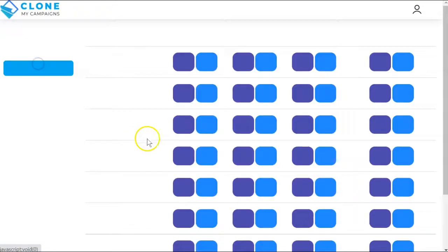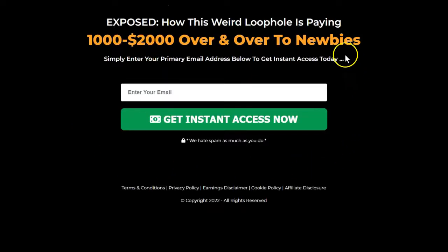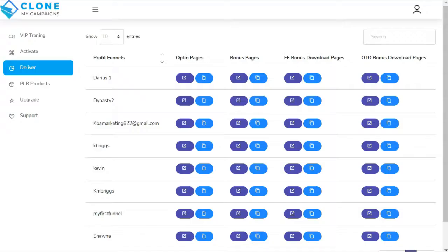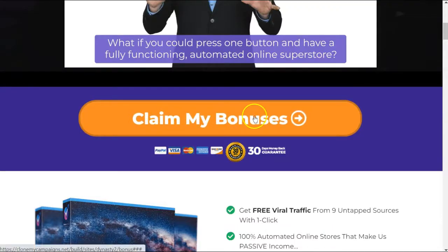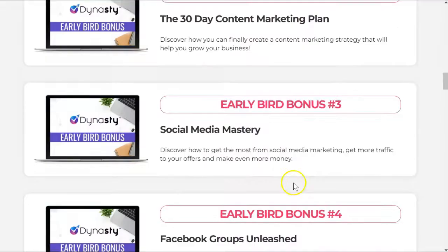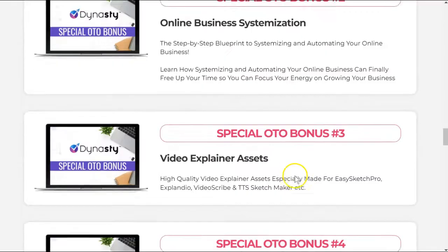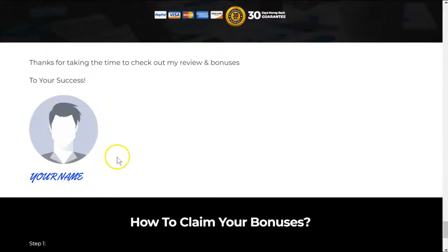If we take a look at the Deliver section, this will actually show us the pages that Clone My Campaigns has made for us. It makes an opt-in page and bonus pages. We'll preview the opt-in page. Because I didn't make any changes, this looks just like the template did. And if we look at the bonus pages, my name would go here from the form I filled out. All of these links would go to my bonus URL, which you can also just copy in here. There's early bird bonuses, as well as special OTO bonuses and fast action bonuses. Your picture and your name also go down at the bottom.